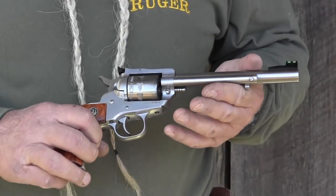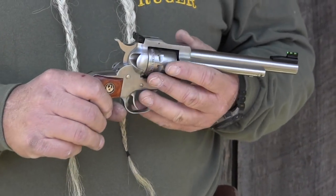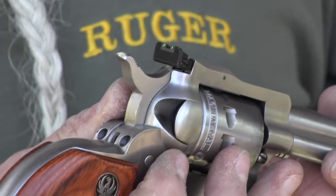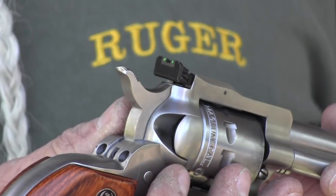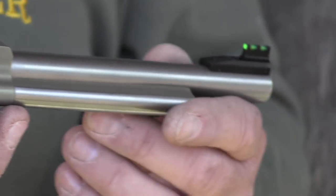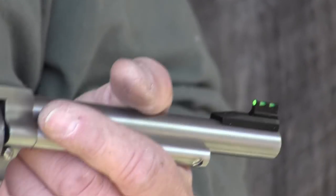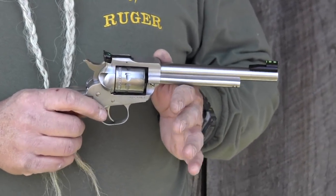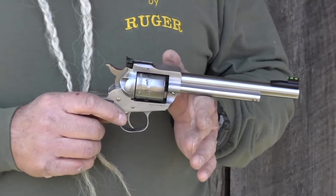This is a 6.5 inch barrel. It's got the Williams fiber optic sights on it. The rear sight I really like. It's got a good slope to it, and it's serrated so it prevents glare. Fully adjustable sight, and your front has got the fiber optic rod in it also. And it's a square notch rear and a square post front. So when you're looking at it, you get the sight picture of a square post for accurate target type shooting.